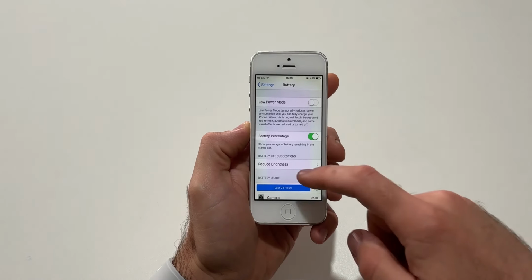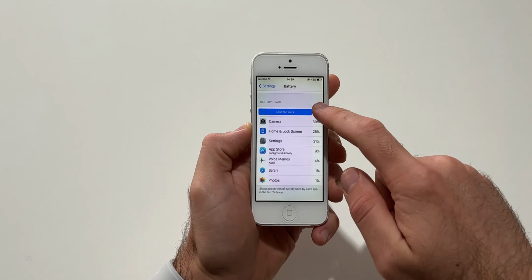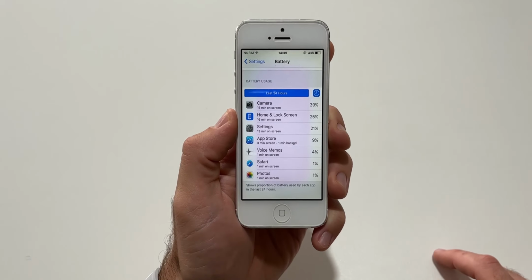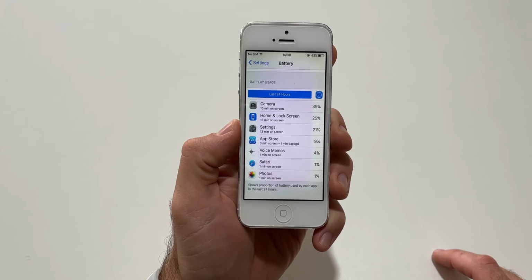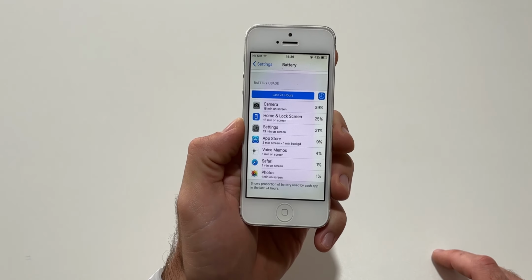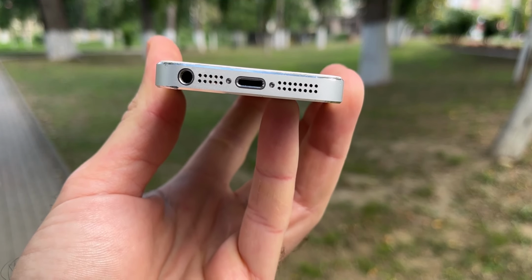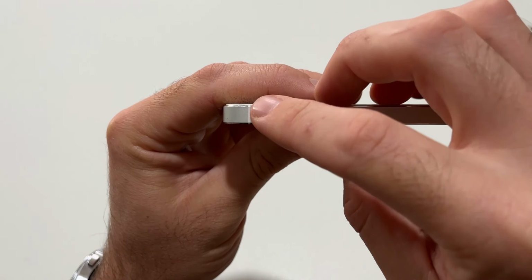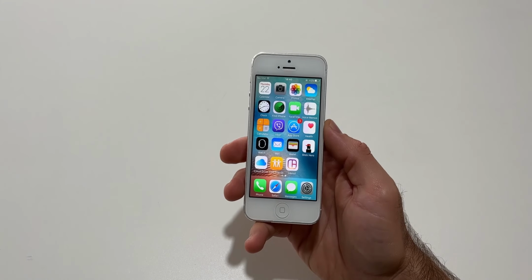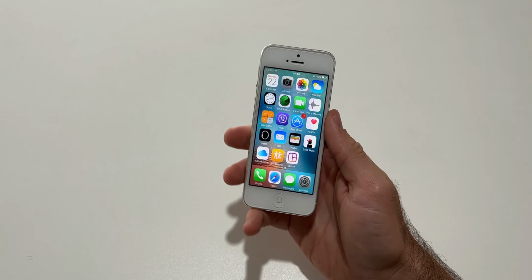When I got this phone I was sure that it would also suck with battery life, and I was right. The iPhone 5 can barely last me an hour or two, and that without doing almost anything. This phone, however, has two things in common with the iPhone 14 Pro. First is the lightning port, which is terrible, and second is the mute switch, which is amazing that Apple is still keeping it.